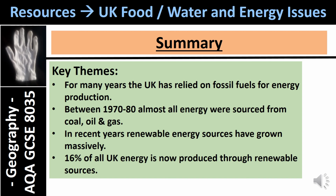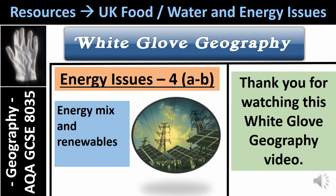16% of UK energy is now produced through renewable sources, with wind and bioenergy still being the main sources of renewables in the UK. However, solar and hydroelectric are also growing. Today we have covered energy issues in the UK, looking at the energy mix and renewables within the UK energy.